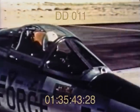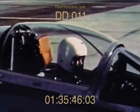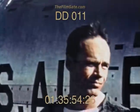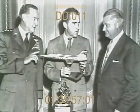Three time-to-climb records later that year. And in 1959, it became the first airplane taking off on its own power ever to climb above 100,000 feet, as Captain Joe Jordan zoomed up over 103,000 feet. This kind of performance clinched the 1958 Collier Trophy for Johnson.